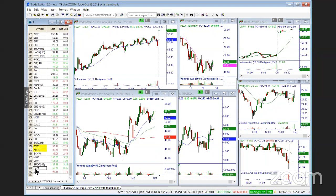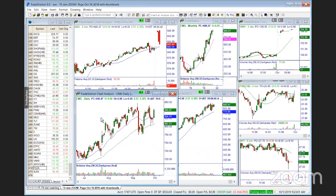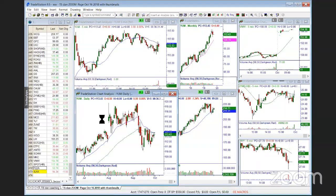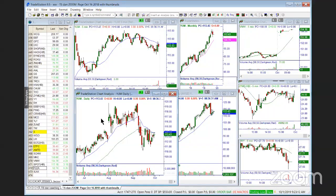Kramer was talking about McDonald's and some of the food stock competitors, so I was looking at those too. Pizza here is a bottoming pattern, daily, weekly, monthly. That's worth a watch for a put spread. Kramer said he likes Chipotle, thinks it can go to 1,000. McDonald's, yep, bear gap, but no pattern. Kramer also likes Yum, but no pattern.